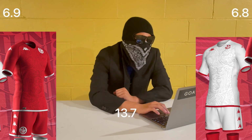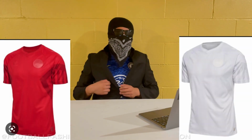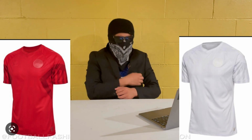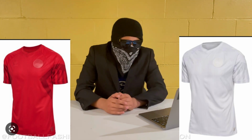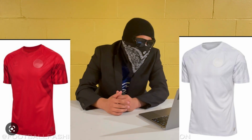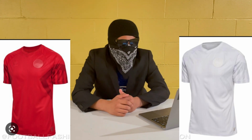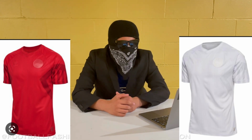Yeah. For Denmark, the kit looks pretty standard. I don't know why they didn't decide to add a little white to the badge or something. I don't know why, for both white, but it looks pretty standard. I'll give both of them, because they're standard red and white, but no color on the badge or the logo, both of them a 5.9.